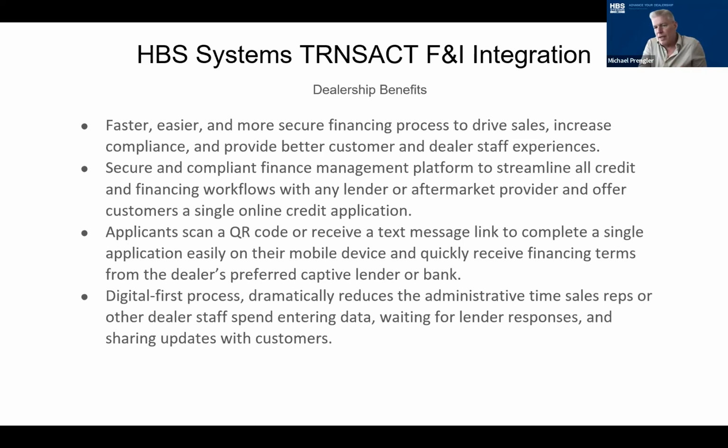Whatever information that we have inside of the HBS system, we will pre-fill. We're passing all of that information over to Trnsact, and we're starting to pre-fill the application for the customer. So it saves the customer some time, gets the dealership's credit app out there in the customer's hand very quickly, and ties the quote to the credit app.